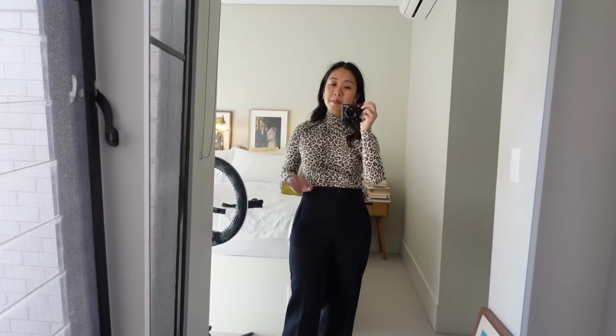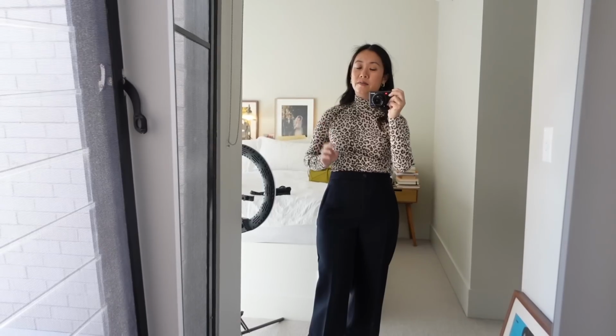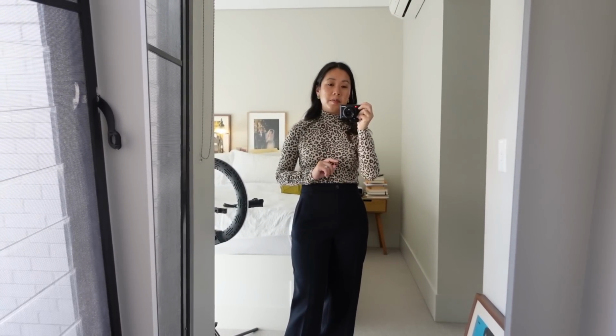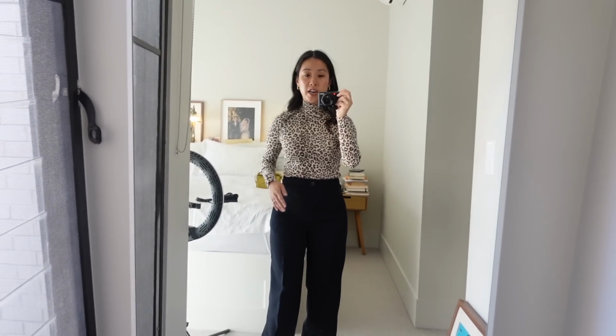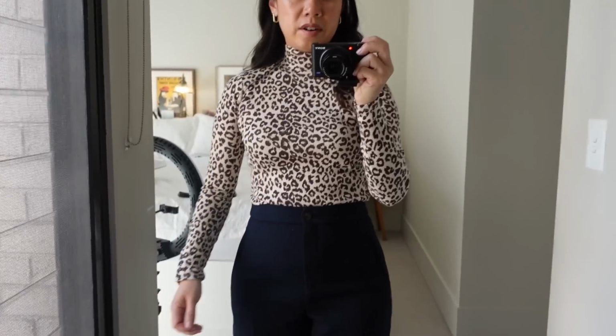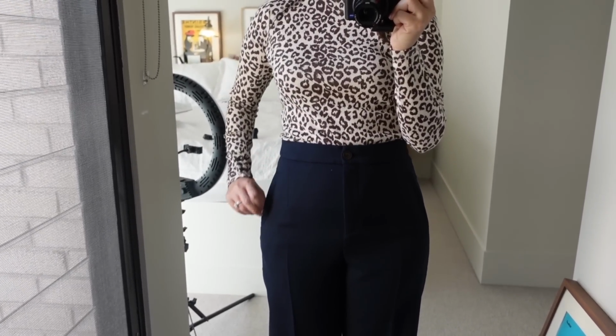I think the fabric might be a little bit too thick for what I am used to and what is flattering on my body, because the wide leg navy trousers that I have in my wardrobe, they're from the Fold, they are a really flowy fabric, and I am pear-shaped. I find that this midsection here is emphasized somewhat with perhaps the positioning of the pleat. I don't know, maybe there's just something that's just not sitting right about these trousers.